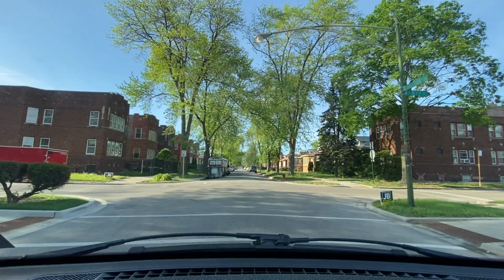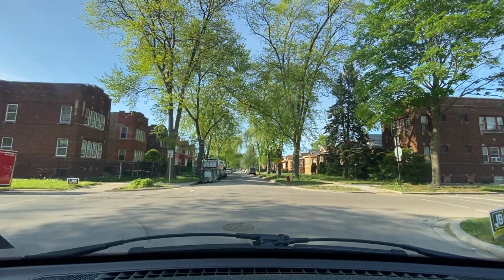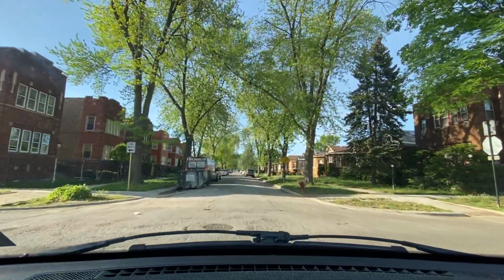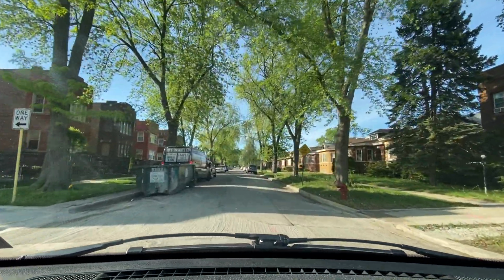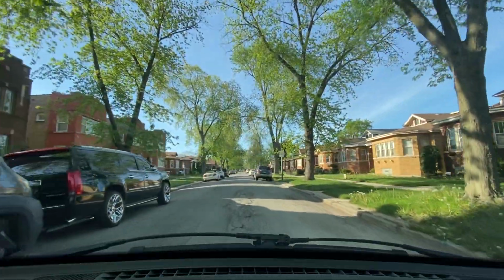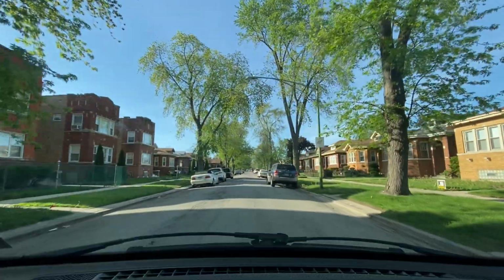We're at 81st and Oglesby. I should probably get off this block since I can't even pronounce the damn block. I'm going to say it every corner. I'm going to be like, Oglesby, Oglesby, Oglesby. All right, the unemployment rate is 155% above the national average.